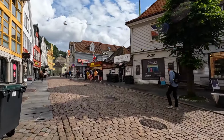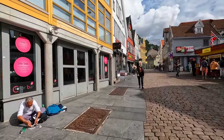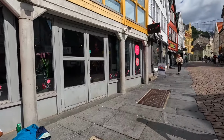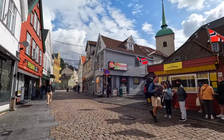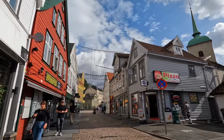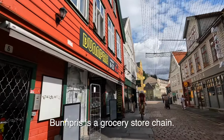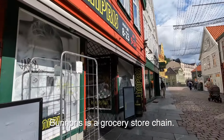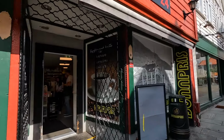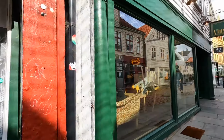Anyway, so this is a street called Brigsporten, maybe? And it's full of little restaurants and hair care places. And lights. But at night, this place is all lit up. And Bunpris. I swear we saw a Bunpris somewhere else. It's like a 7-Eleven, I guess.